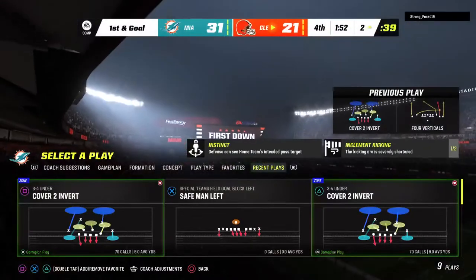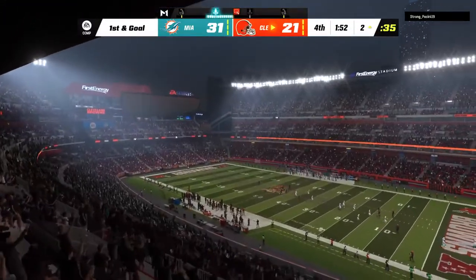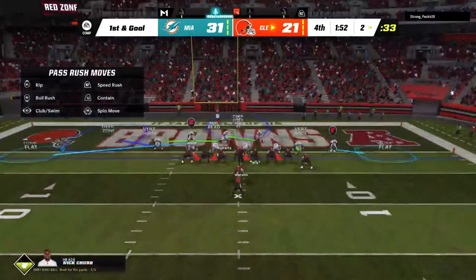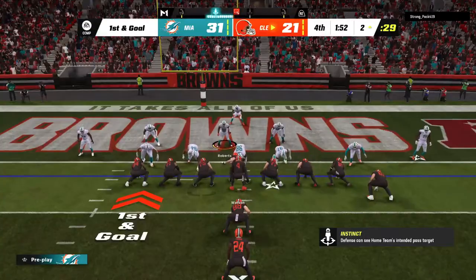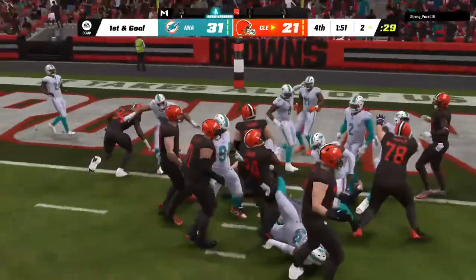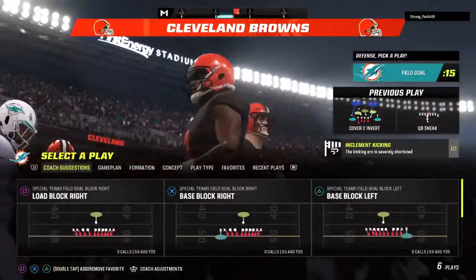Yeah, points certainly not at a premium here. Well, that didn't take long. One play, and we're already looking at a first and goal situation. Now Watson going to sneak it. And he takes this one in for a Browns score.